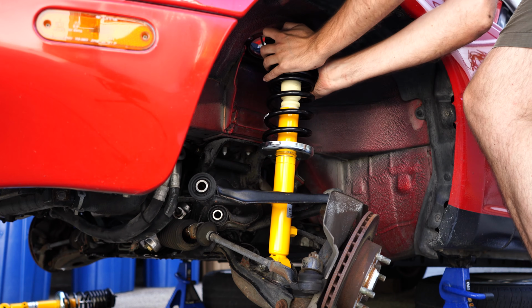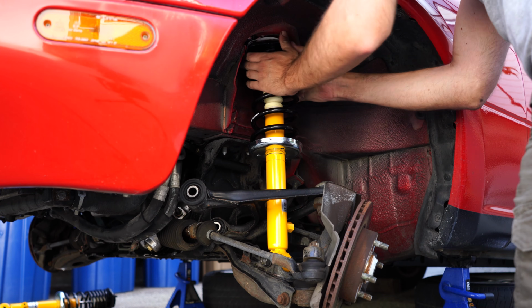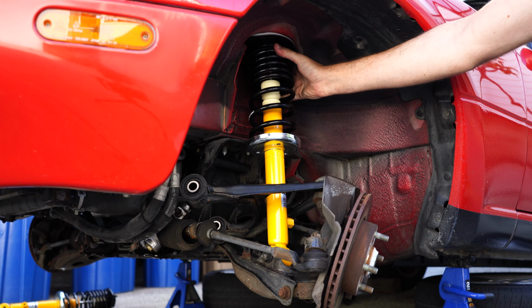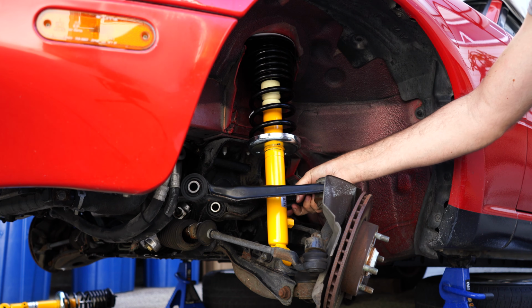Push this down. There's one. There's the other. Okay. Takes a little bit of tweaking, but got it in. Cool. Now we can put the control arm back on.